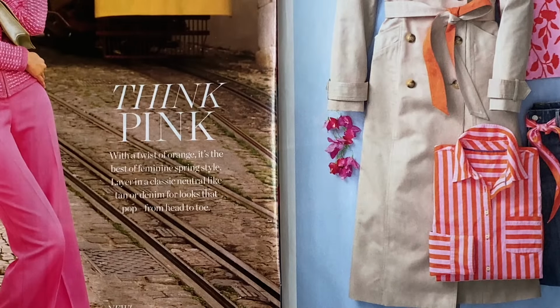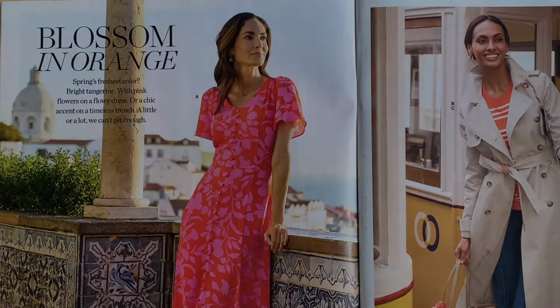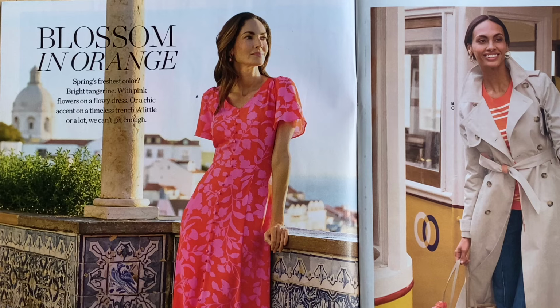Think pink. With a twist of orange, it's the best of feminine spring style. Layer in a classic neutral like tan or denim for looks that pop from head to toe. Blossom in orange, spring's freshest color, bright tangerine, with pink flowers on a flowy dress or a chic accent on a timeless trench. A little or a lot, we can't get enough.